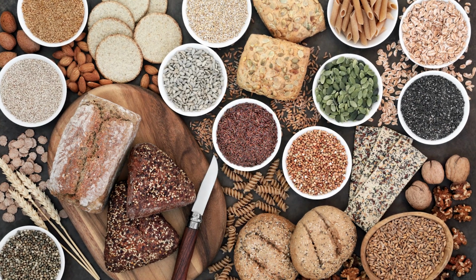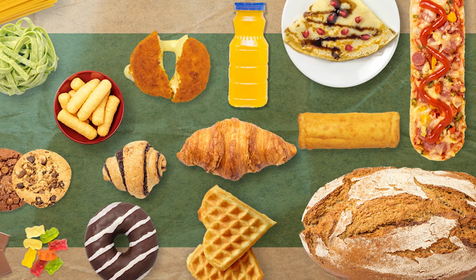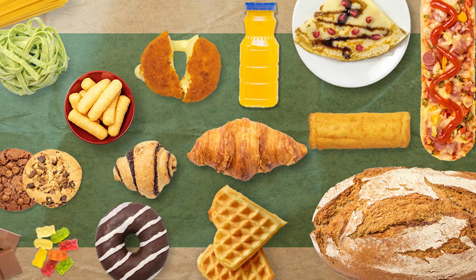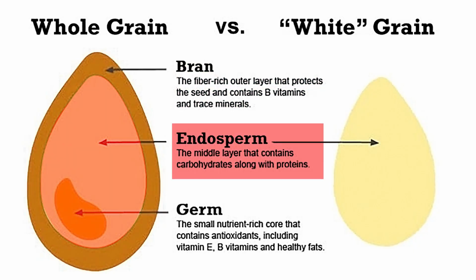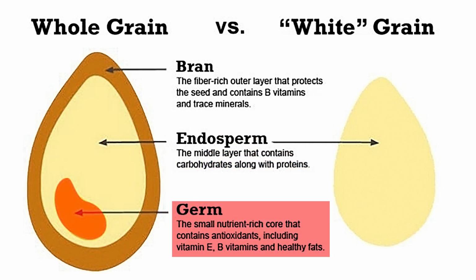So there's a big stigma around carbs. And a lot of people say that you should just cut out carbs entirely because carbs are just bad for you. But most people who say that are actually eating too much refined carbs. So a grain has three different parts. It has the bran, which is on the outside. Then in the middle, it has the endosperm. And on the very most inside, it has the germ layer. Now, a whole grain is going to have all three of these parts. So you're eating kind of like the whole food.